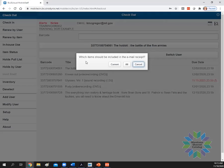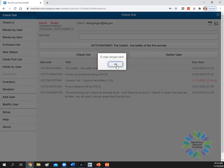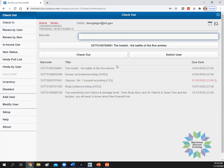Okay, now you get a pop-up saying which items should be included in the email receipt, and you have options. If you choose current, that will only send the checkout slip for the item I just checked out. If I choose all, that'll send all the checkouts and all their info. And if I decide I don't want to actually email Bob, then I'm going to click cancel. So I'm going to do current, and it will tell me that the email receipt was sent. Okay, great. Now when that pops up in Bob's inbox, I'll show you what that looks like.